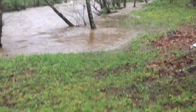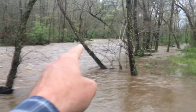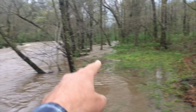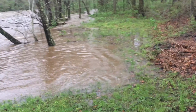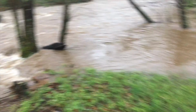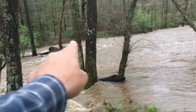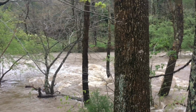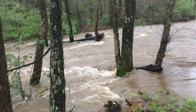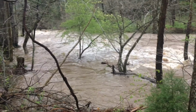Here's another spot. Obviously right there is the creek bed, but it's coming in down through there and back up into this little flat spot. It's like a little island right there, a very narrow strip. You might be able to see on the other side the water that runs in behind that. It kind of makes a fork right there, runs in behind it, and then comes back out down there.